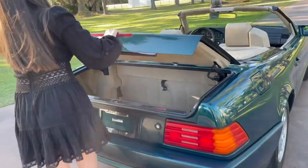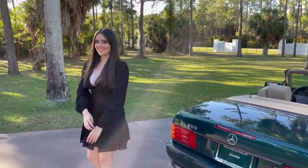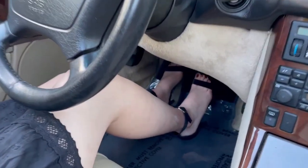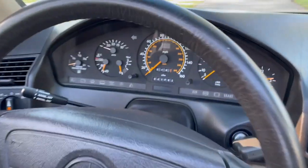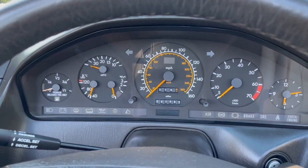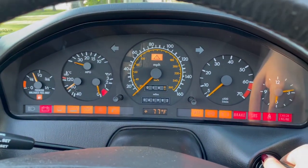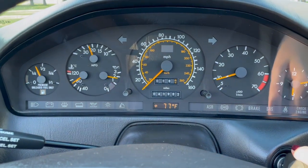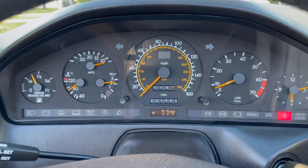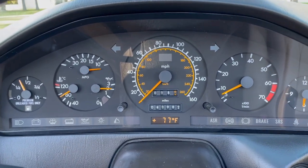All right. And let's go for a test drive. So to start it up, I'm going to put my foot on the brake. And before I show you that, I want to tell you that to self-check the car, when you turn the key, before you start it up, all the lights have to come on. And then when you start it, they all have to come off. And that's how you know that all the system is functioning well. And that's very important for you to know.